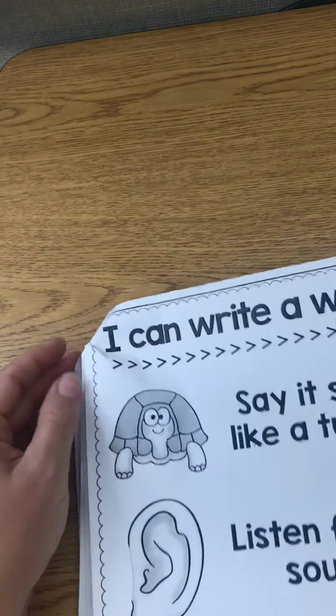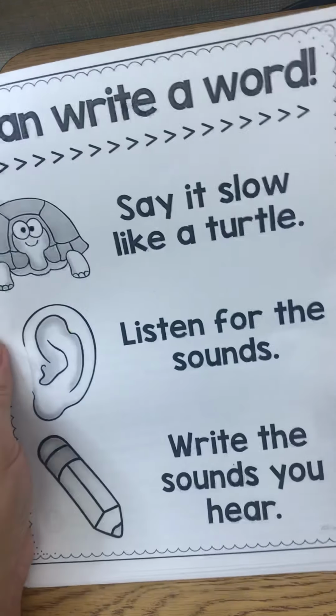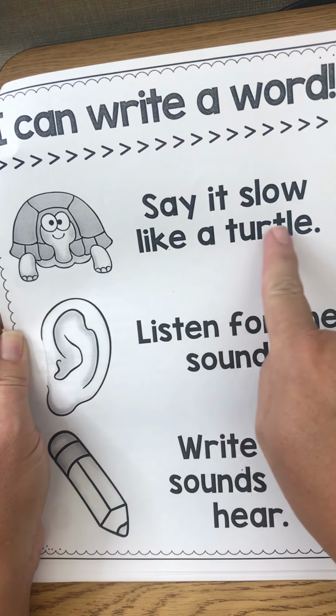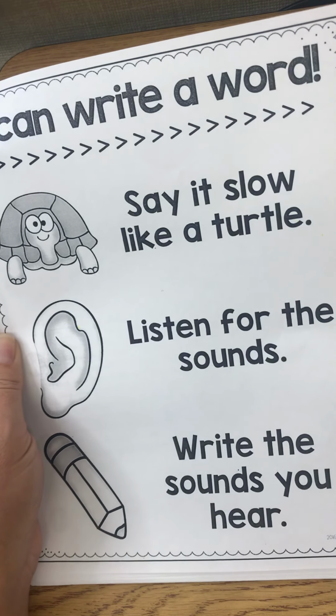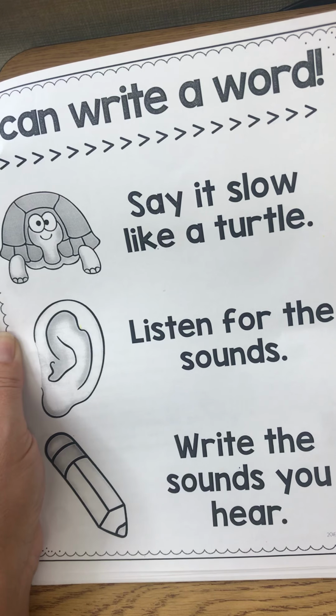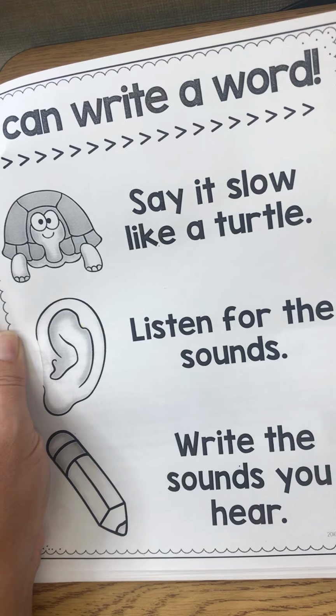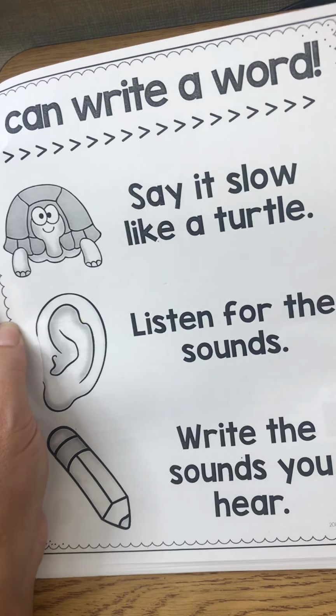So, we're going to start with thinking about our writing. I want you to think about what we discussed last week and how we stretch out sounds. So when we're talking about writing a word, I want you to say it slow like a turtle, listen for the sounds, and write the sounds you hear. We've been practicing this, but we're going to keep going.